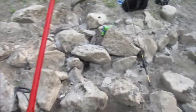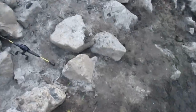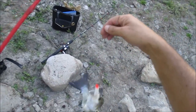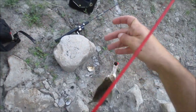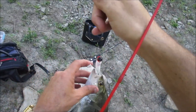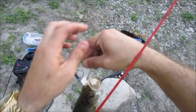All right, guys, white bass number three. Three hybrids, three white bass. No, four hybrids and three white bass. Not a bad one either. I actually caught him doing something different. I was jerking it like a fluke, just letting it fall on the bottom, twitching it back up, repeating the process, and that's how I got him. Pretty cool.